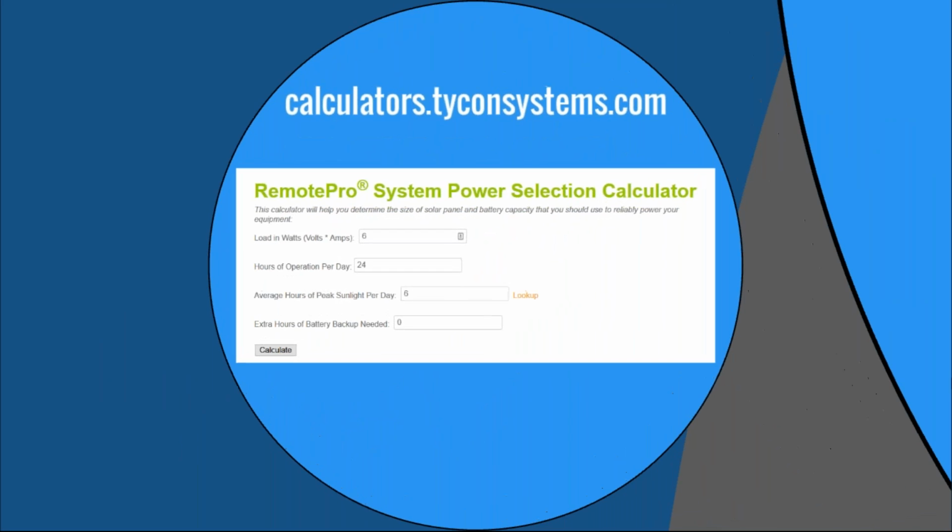So let's look at a simple design. When you go to calculators.tyconsystems.com, this is the first calculator that we have on that page. This is the RemotePro Systems Power Selection Calculator. So these are the different variables that we'll plug in. We'll look at the load in watts, which you would find on the data sheet. We look at the max power consumption. Then we look at how many hours of operation per day. How many hours in the day are you running this?